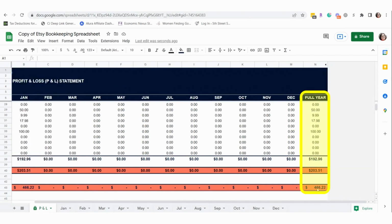So you are going to know month to month, how is my business doing? And at the end of the year, you're going to know exactly how your business did for the year. And you're going to have those numbers ready come tax time. So why do even smaller sellers need something like this?